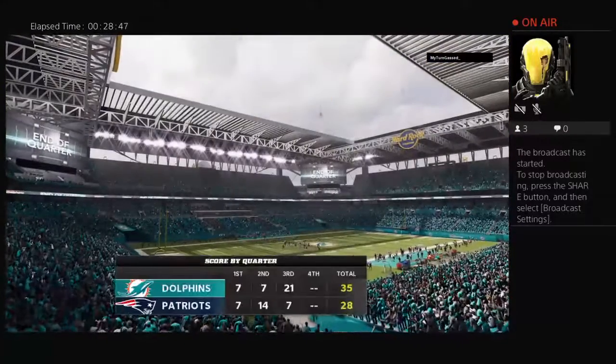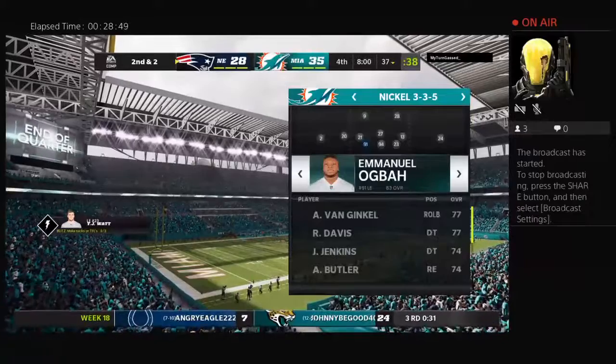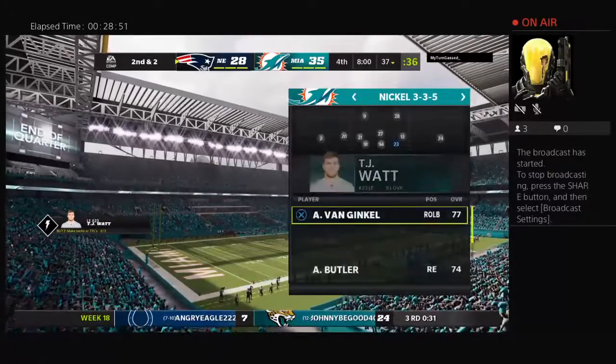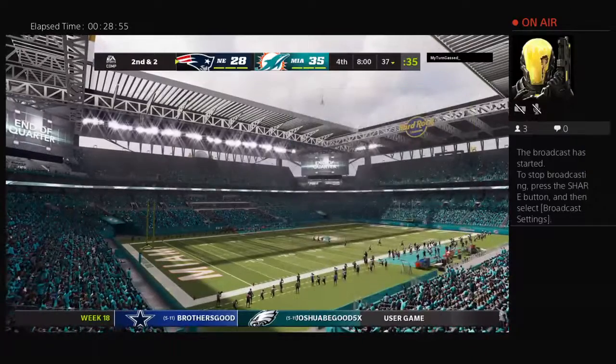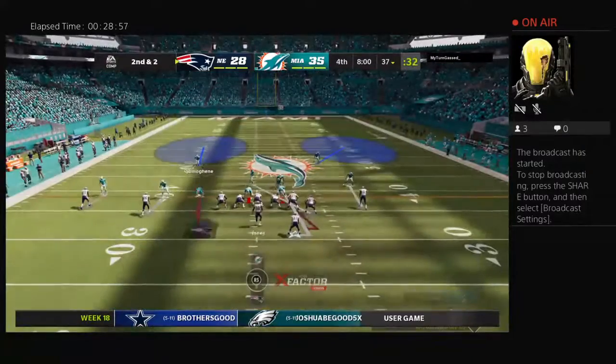Is going to do it for this third quarter of action. You are watching the NFL on EA Sports. Ahead of the chains now, 2nd and 2.